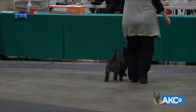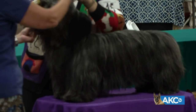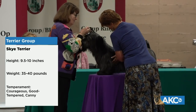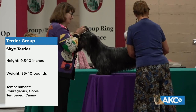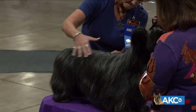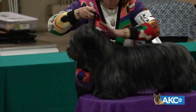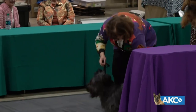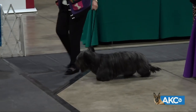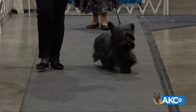Now we have the Skye Terrier. This is Jasper. Jasper is 2 years old from Gold River, California. Skye Terriers are fearless and very devoted to their owners. Should be twice as long as they are high and have a very high head carriage. They have large oval feet. They're designed for digging. And they have very powerful feet and legs. Very strong. And of course, this distinctive coat that helps protect them from the weather and the elements.